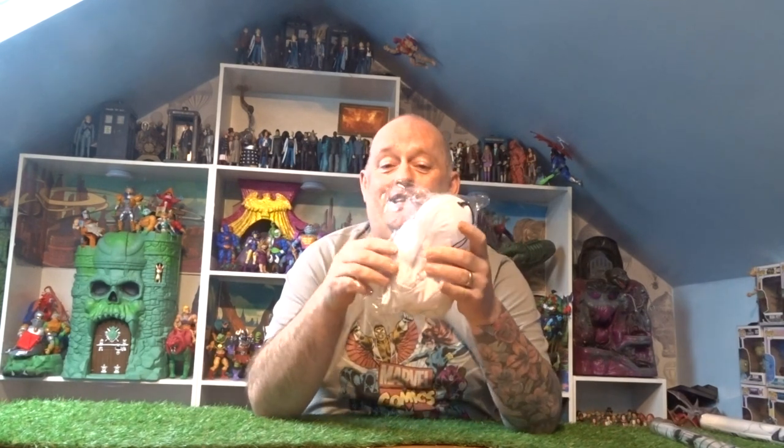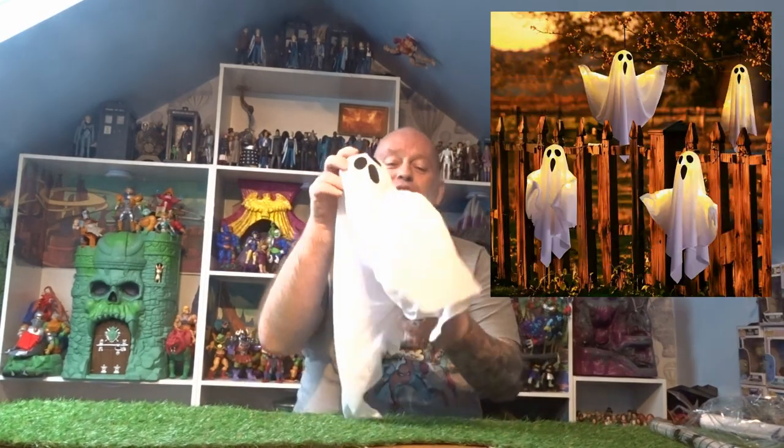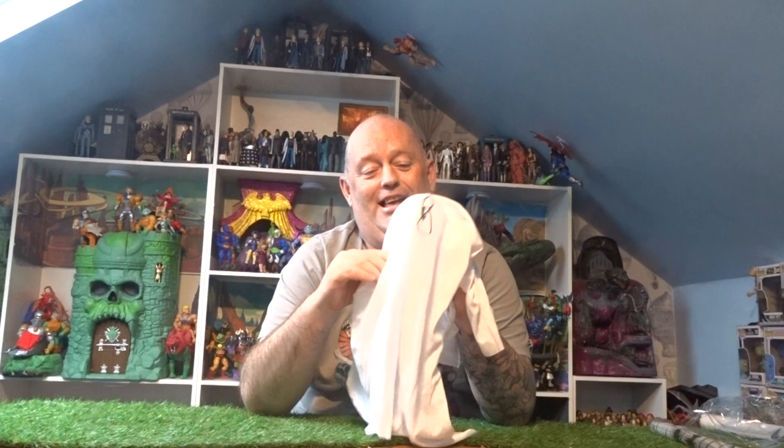First thing I have got is this little ghosty decoration. I think this was about 67p. But I don't bother with the dimensions when I shove them in the basket. I was like, ooh, get in the basket. And then this, it looked a hell of a lot bigger on the picture.